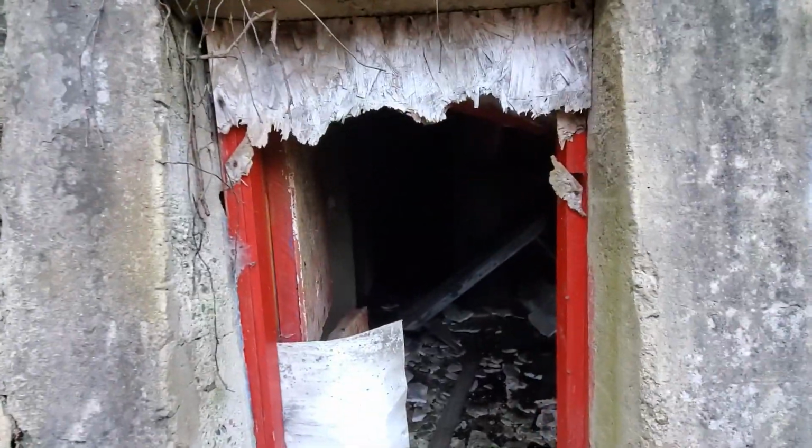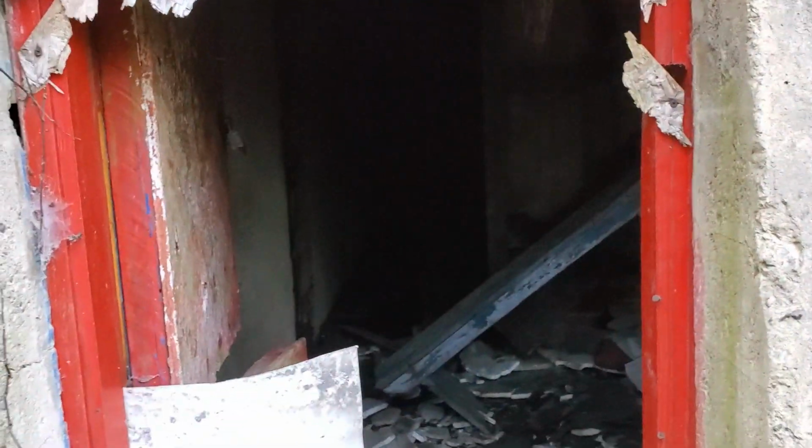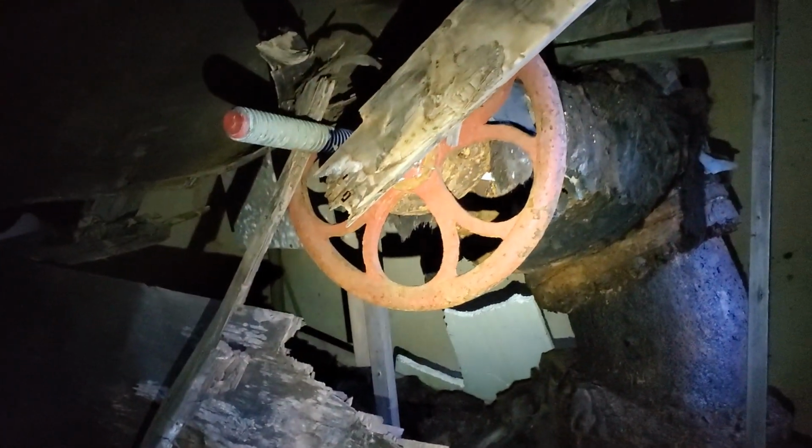So we're gonna get dark here again. Grab my light. Oh wow, yeah, there's a ladder in here. Looks like there's some collapse going on. Oh yeah, there's a valve, which is all the way open. So yeah, this is where the pipes come out. Wooden bench.